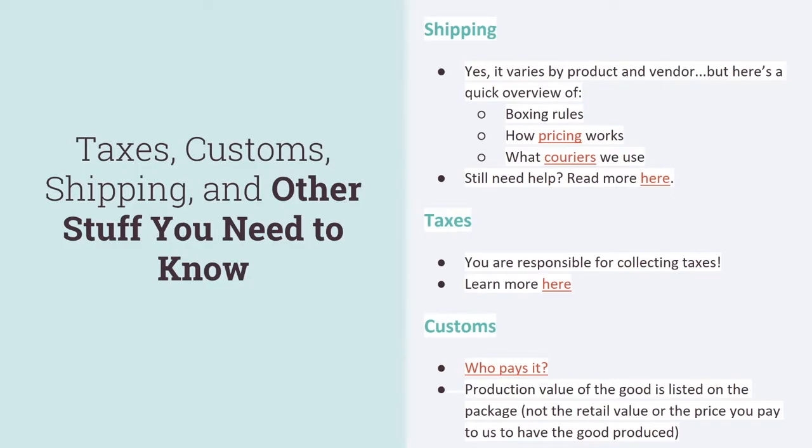We're actually having a little bit of a white paper come out in the next week or so that describes in more detail our suggestions for collecting tax and how you can avoid getting yourself in any trouble here. Most of the platforms that you're selling on, like Shopify, for example, will assist you in this, but just make sure that you know about that when you're setting your store up.